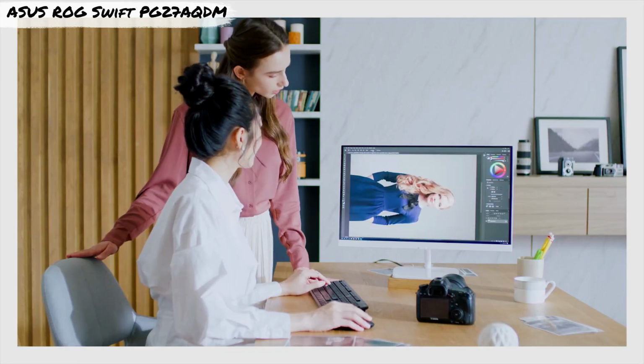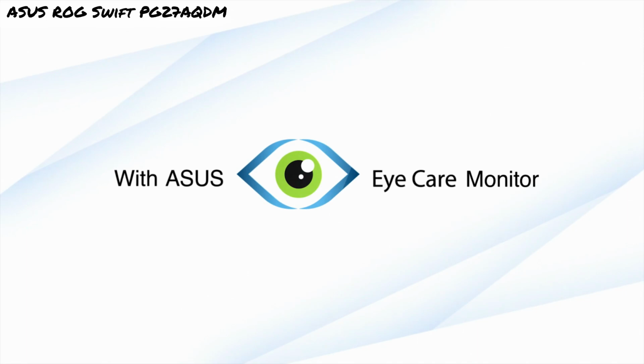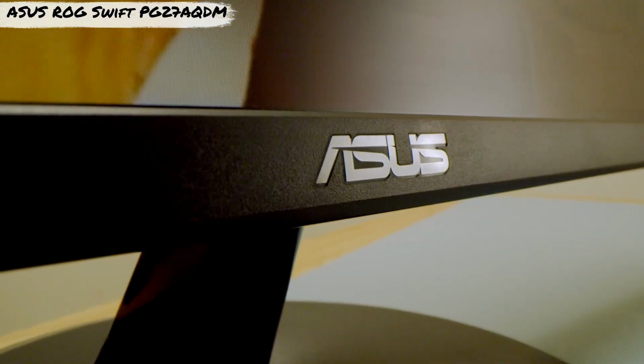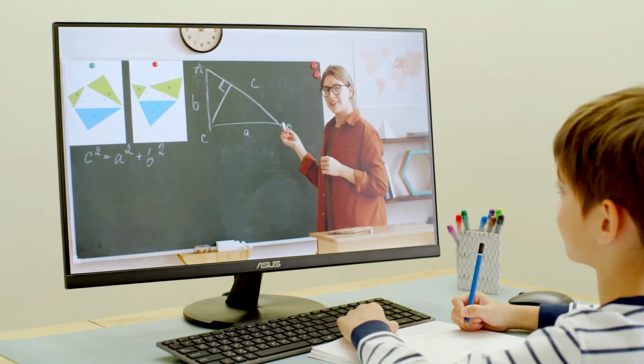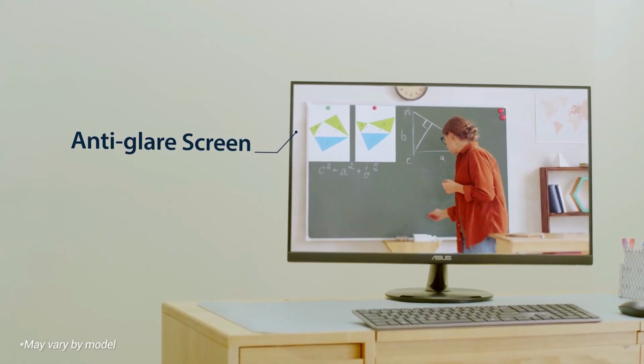Sure, but Asus pushes brightness harder with smarter cooling and better peak nits in HDR. The image clarity is razor sharp, and their anti-glare coating gives you just enough punch without reflections washing everything out. And Asus being Asus, the build screams premium with that iconic ROG design.